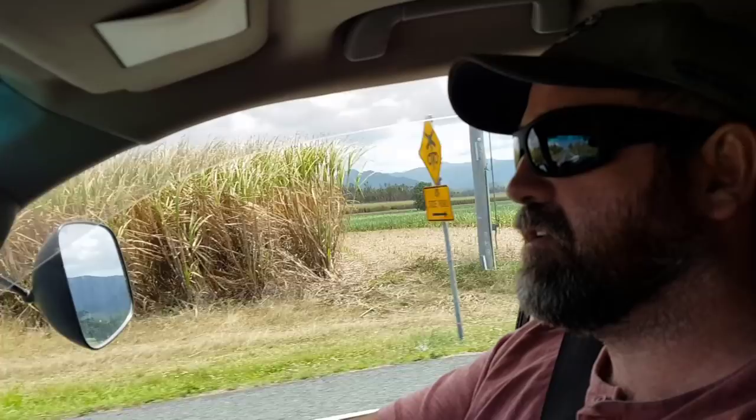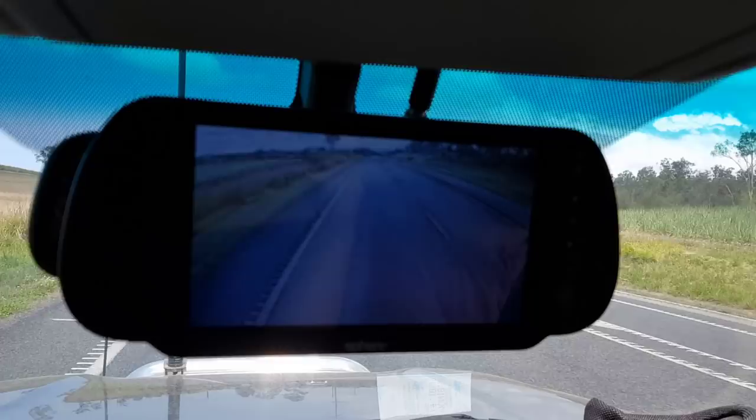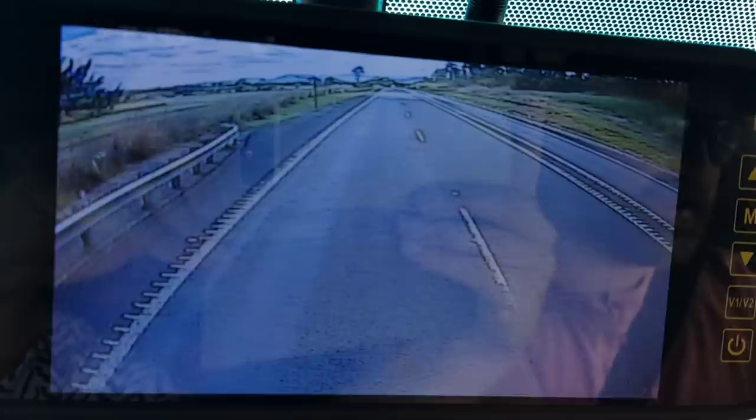Just driving along down towards Mackay, down the Queensland coast, and I thought I'd take a moment to share with you what we can see with our towing mirrors and our reversing camera on the back of the Jayco. So if you look up the top here, we've got our Jayco rear camera, and you can see it's pretty clear out the back, so I can see a long way in a lot of detail.